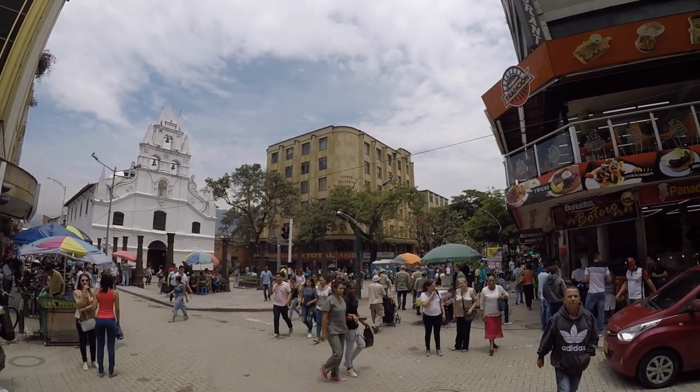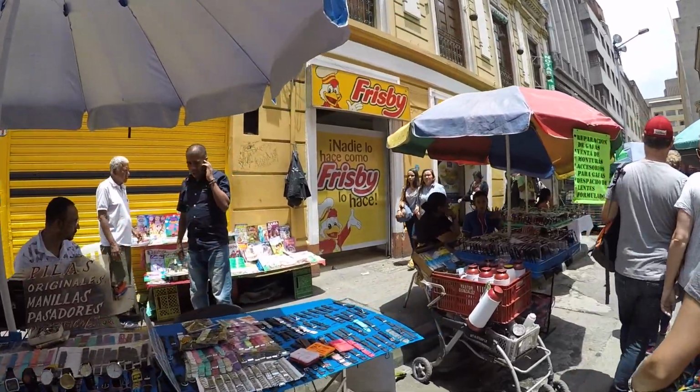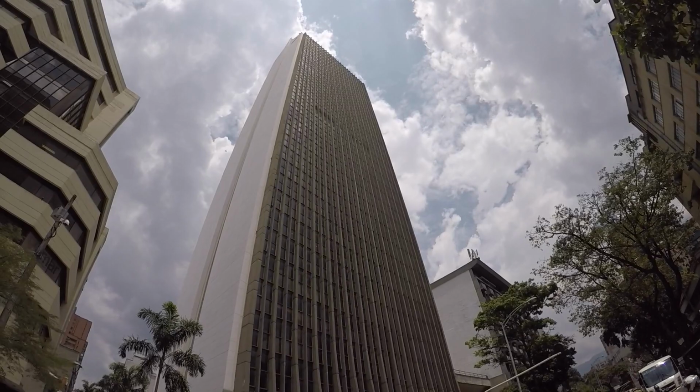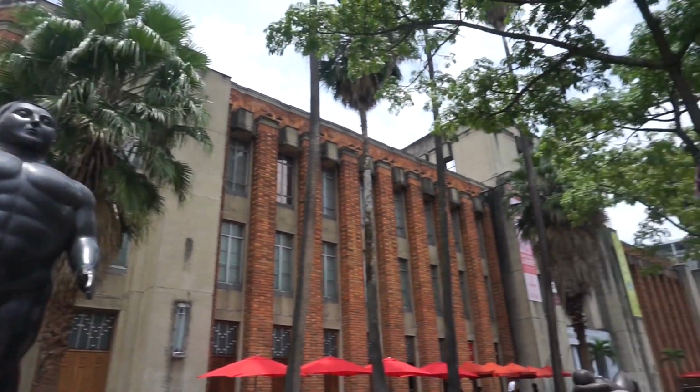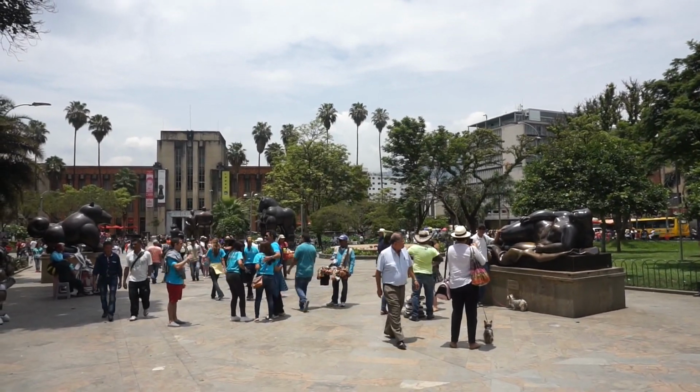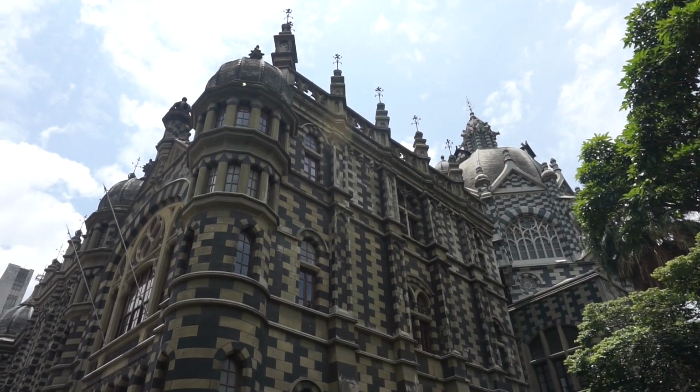Walk by the Iglesia de la Veracruz and keep winding your way through the busy streets until you see the tallest building in the city, Edificio Cotejer. Plaza Potero is filled with statues made by the famous artist who was born right here in Medellin. Here you'll see the Palacio de la Cultura.